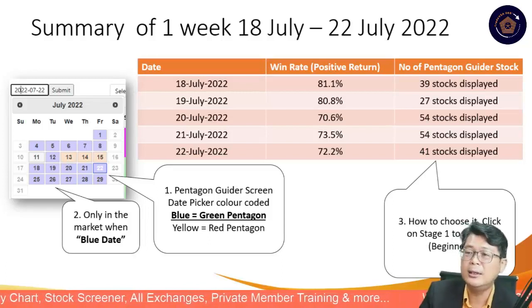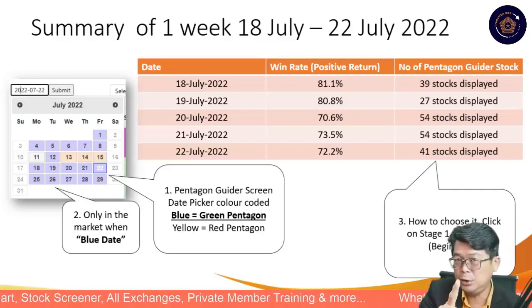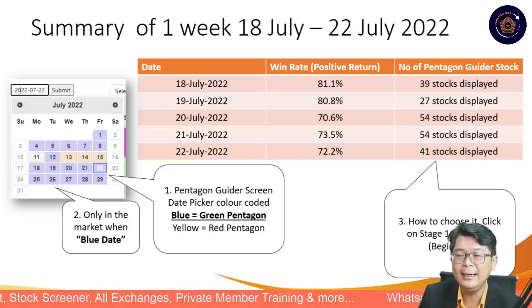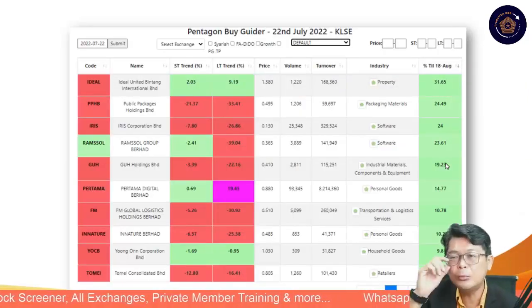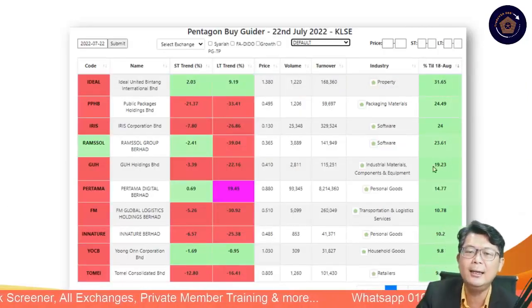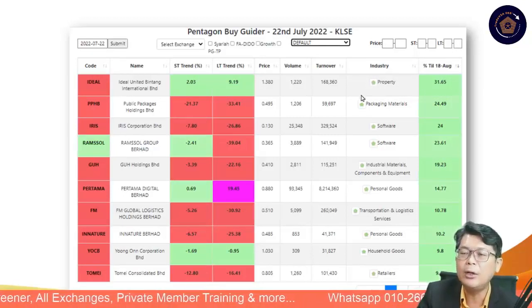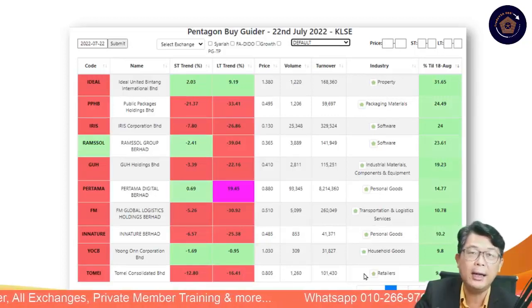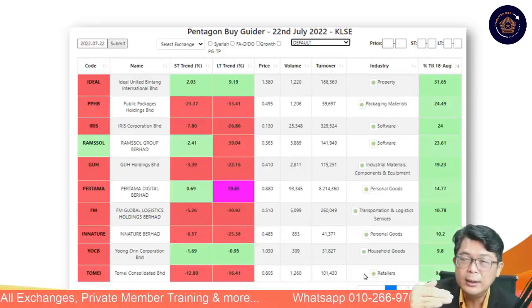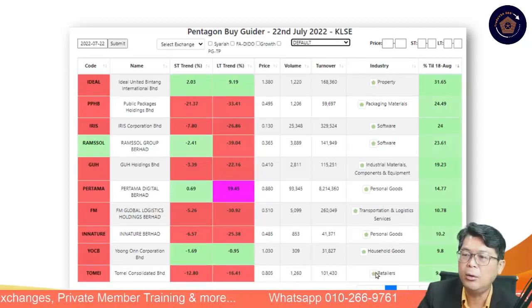But the next question is, because there are like 34, 27, 54 stocks to play, how do you choose? I'm going to share with you one technique here, but you can see the win rates are pretty high. All right, this is the first one. Let's look at the 22nd. You can see some of the stocks, and you do notice we now have the green Pentagon for the sector too. So generally you want to be picking the stocks that have the right setup and also the right green Pentagon. Definitely right now you can see green Pentagon here, so they coincide.